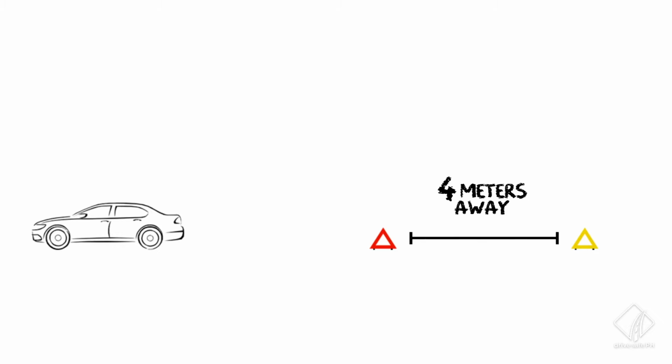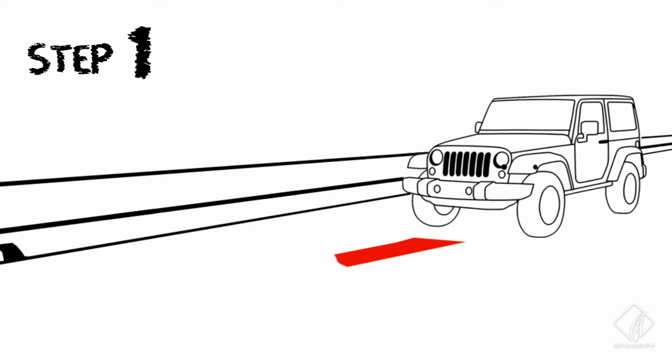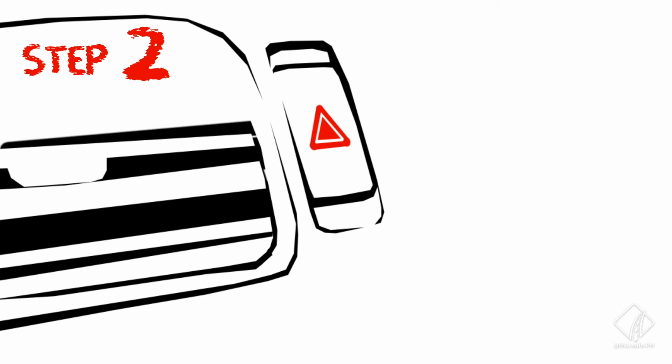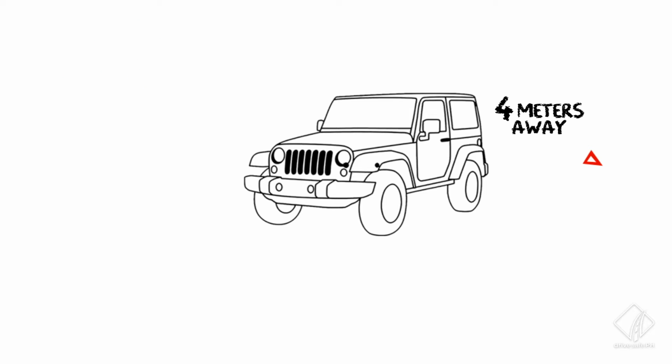from the red triangle. If you are on a two-way road, follow the first 3 steps. 1. Find a safe spot to pull over. 2. Turn on the hazard lights. 3. Set up the red triangle at least 4 meters away behind your vehicle. And 4, which is lastly, the yellow triangle should be at least 4 meters away in front of your car.